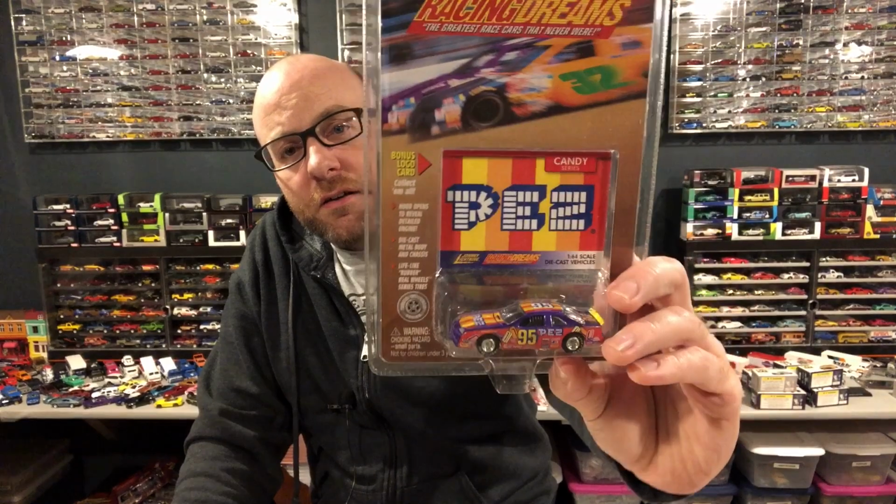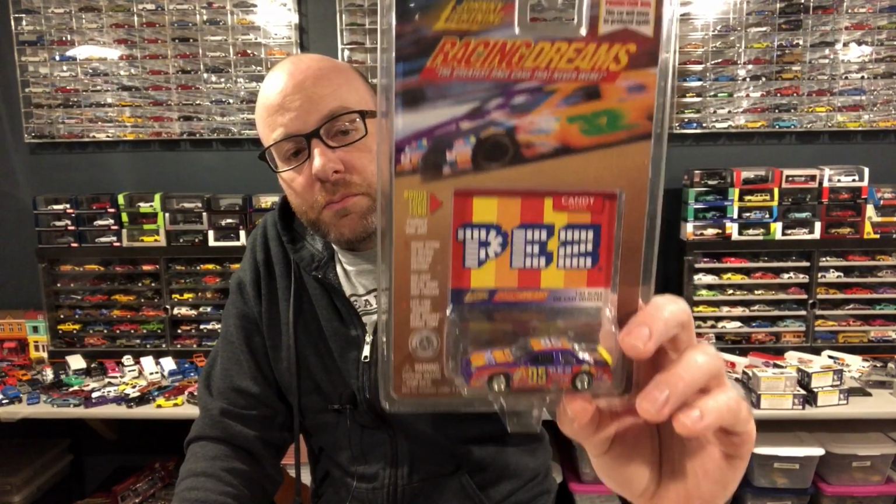He sent me those two cars, which I'm very thankful for. Thank you very much. He also sent me one of these Pontiacs, Johnny Lightning, and it's actually a white Lightning. He just sent me this, with some filler in the box. It's a Johnny Lightning Pez stock car. We'll crack that open. And then he sent me a couple other things.